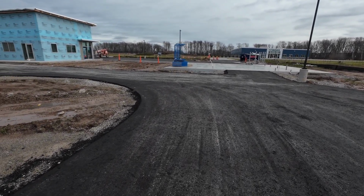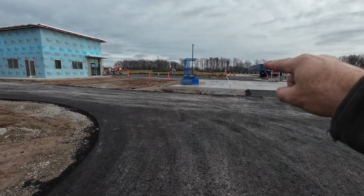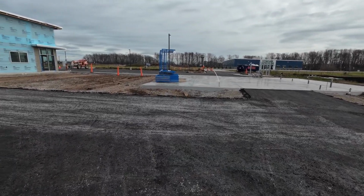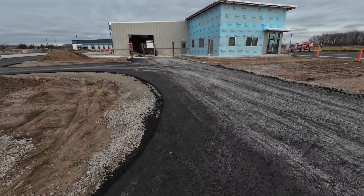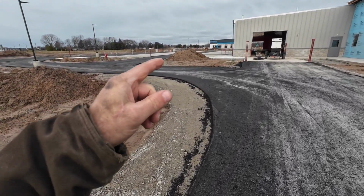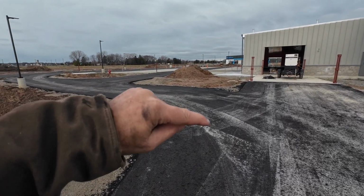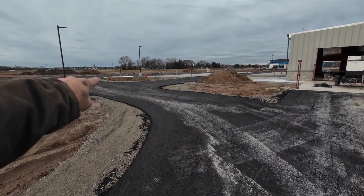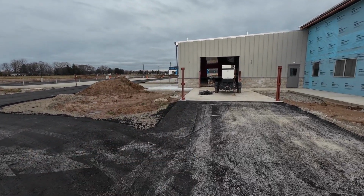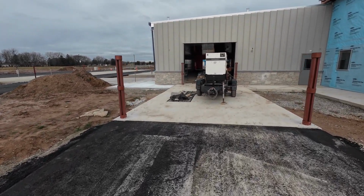So coming down this direction here, that's just going to be that support building here for the site and also the plaza. But coming around this corner over here, this is going to be gated off. If somebody has to get out of queue and leave for whatever reason, they'll go out that direction there. But here's where you start your experience going through the car wash.